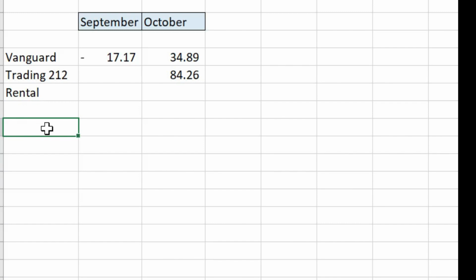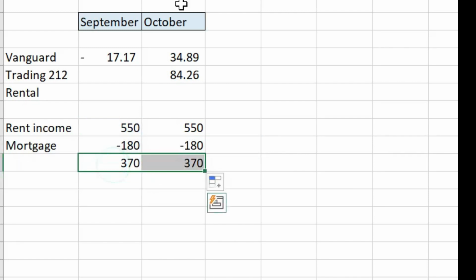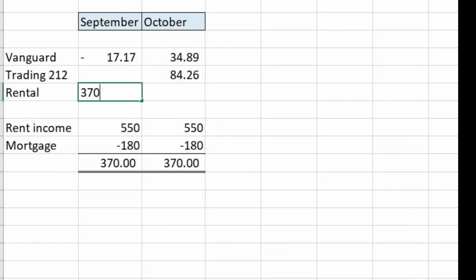Okay, so now if we look at my rental property, so as I've mentioned before, I actually rent out a property. So I've got rental income of £550 a month, but I have a mortgage to pay on that. So that's about £180 a month. So my total net here from the property is £370. So we'll pop in 370 and 370 here.